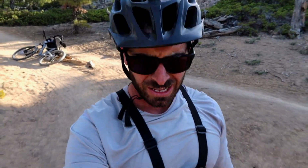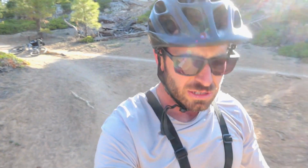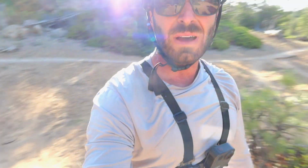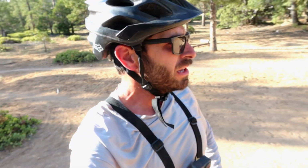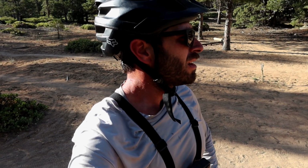Just checking in. I'm still alive. I'm sweating profusely. So far we're about 3.2 miles in, and the trail is 50% up, 50% down. Super flowy, few rock sections, but not too gnarly. I mean, I hate to jinx myself, but it's almost perfect for me.